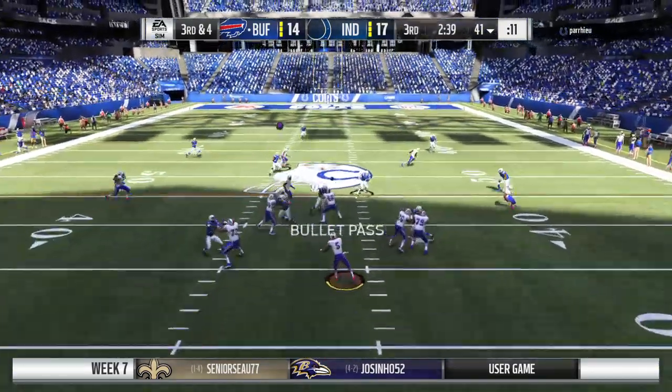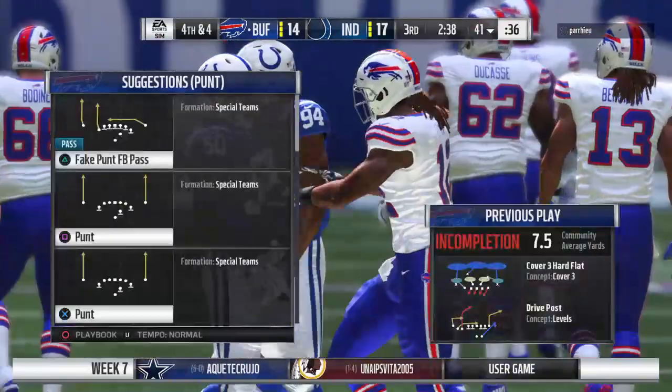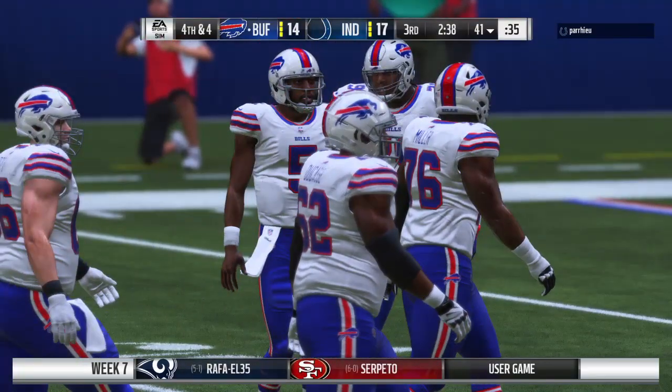From the gun on third down, it's Taylor. And that is incomplete. And that incompletion was caused by the defense. I think they were trying to get one into the middle of the field, trying to find a receiver there. But they were in zone defense.